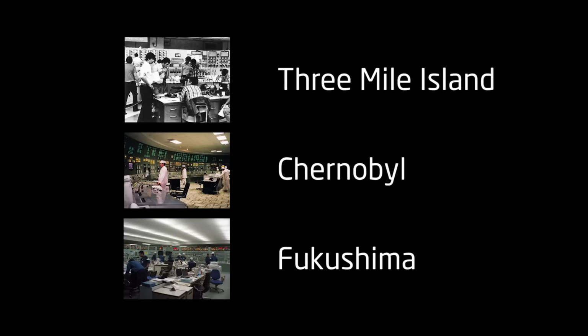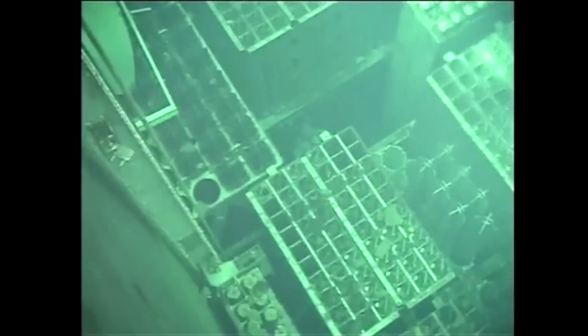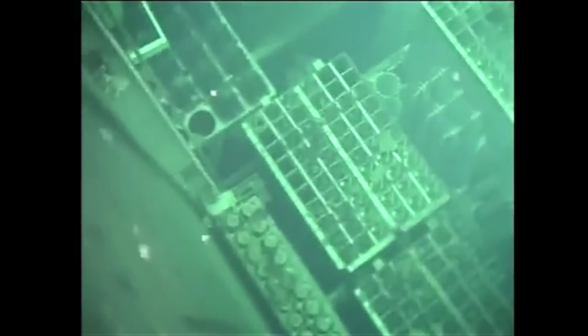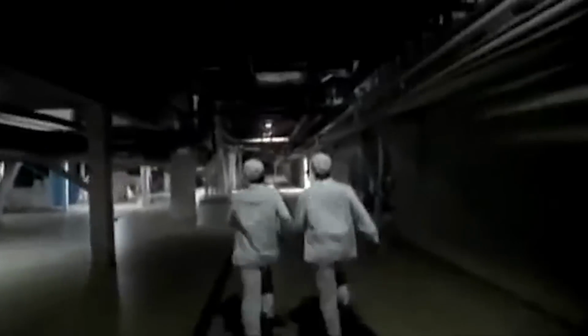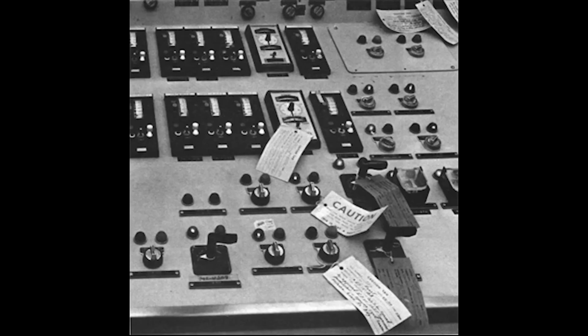Three Mile Island, Chernobyl, and Fukushima were all radically different incidents. What was similar at all three was how poorly water performed as a coolant when things started to go wrong. This is not to say that water coolant caused these accidents to occur. It did not. All three accidents were initiated by different combinations of design and operator error.